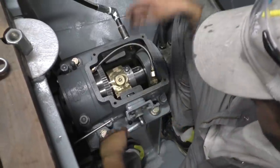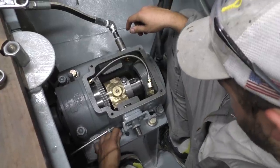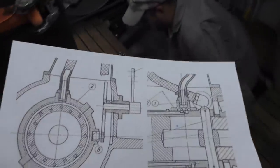What we're doing is we're taking that brass piece out of there. That's the part with the grooves in it that we need to check and probably modify. So here's the way that thing works. That brass piece is this right here. There's a hose that comes into that brass piece and it has three grooves cut through it. So there's one, two, and three. And the oil flows through the center groove.